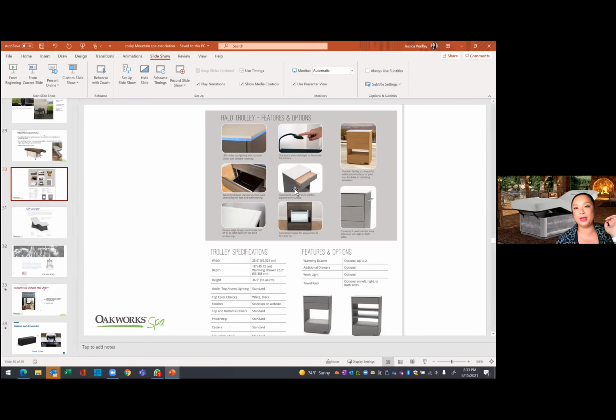So in the top here, we can store products and really conceal it in a nice way. You have an option for a warming drawer. Oh my gosh, warming drawers are such a fun new technology that our industry so needed. You can heat dry goods, you can heat stones in under 10 minutes. I think it's all about rapid efficiency with operations.